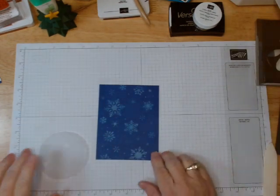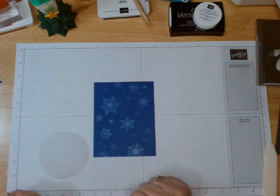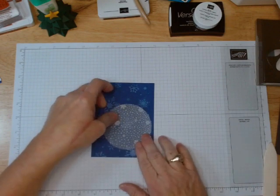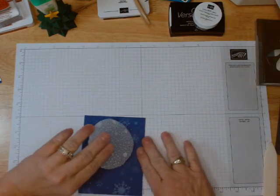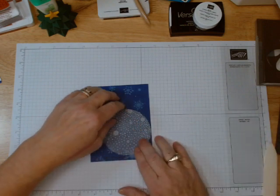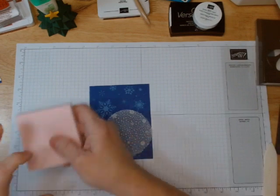Okay, so I'm going to assume this is dry, and it is. It's not coming off on my hands, so it'll be just fine. So I am going to decide which way I want this to lay. I can feel that the snowflakes are embossed, so they're risen. It's kind of like a little bit of braille there.